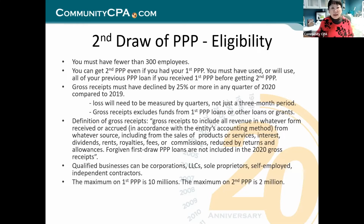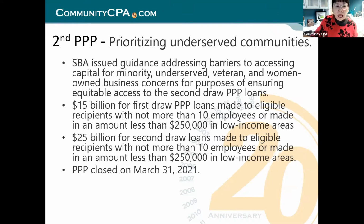And also, this is the second draw of PPP eligibility. And in this particular bill, it did say that they are prioritizing underserved communities. So there is a total of 35 billion. You see, there's 15 billion for the first draw, and 25 billion for the second draw. And that's why I was showing you those 3 pages of SBA guidance. Those are more written for the lenders, and for themselves, on how to connect with lenders who are connected with underserved communities. So those are the loans that will be there. It is part of the 284 billion though. It is not in addition to.